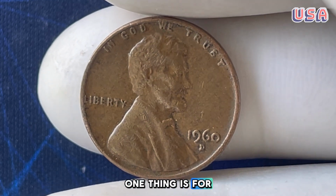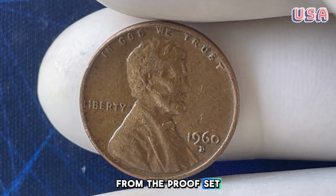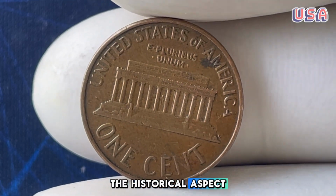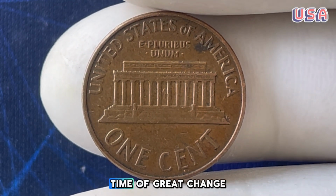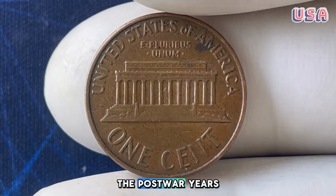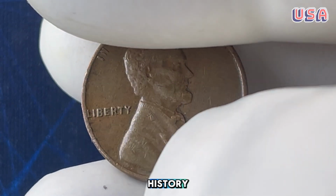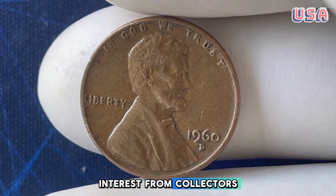But one thing is for sure, if you have a 1960 Lincoln penny from the proof set, you could be holding on to a piece of history that is worth a lot of money. And let's not forget the historical aspect of this coin. The 1960 penny was minted during a time of great change in the U.S. economy, with the country navigating the post-war years. Lincoln is, of course, one of the most revered figures in American history, and anything tied to his legacy tends to attract strong interest from collectors.